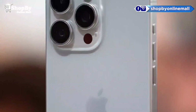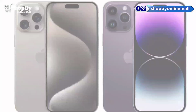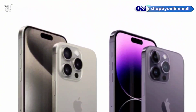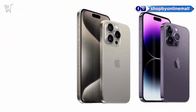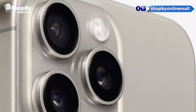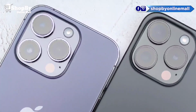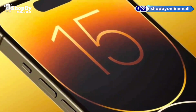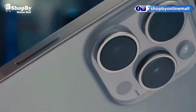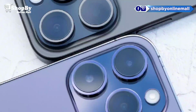Camera-wise, both the iPhone 15 Pro Max and iPhone 14 Pro Max feature a total of 4 cameras each, 3 at the back and 1 for selfies. These setups are augmented by a LiDAR system at the back and a 3D time-of-flight (ToF) camera at the front. The primary cameras on both phones boast 48 MP, while the ultra-wide, telephoto, and selfie cameras have 12 MP. Notably, the iPhone 15 Pro Max offers an extended zoom range with its 5x telephoto lens, whereas the 14 Pro Max tops out at 3x magnification.